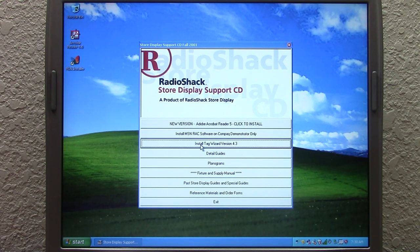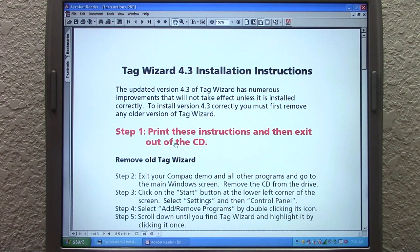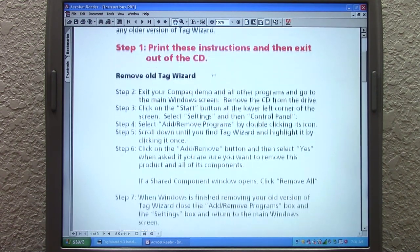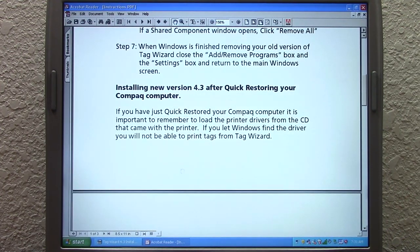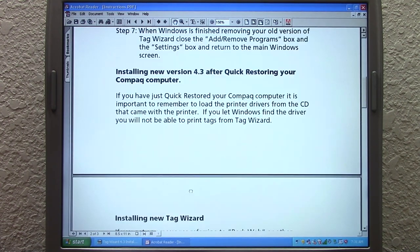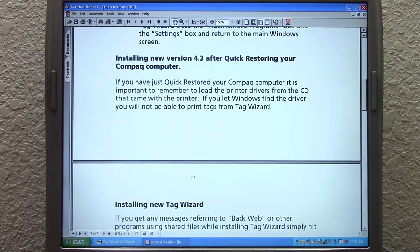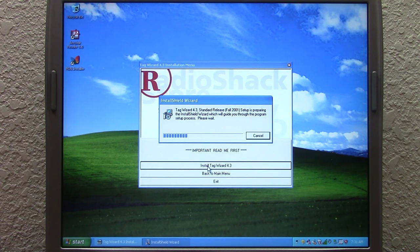Install Tag Wizard. So my guess is this is going to be the program that was used to go around and tag items. Tag Wizard 4.3 installation instructions: it has numerous improvements and will not take effect unless it is installed correctly. So it wants you to remove the old version of Tag Wizard, which we don't have. And everything is about Compaq here. Says installing new version after quick restoring your Compaq computer. Maybe RadioShack just used Compaq computers for all of their internal software.